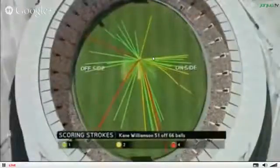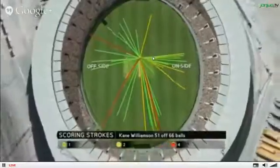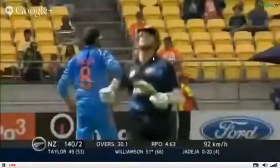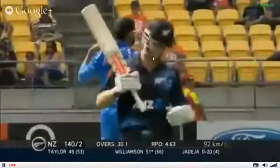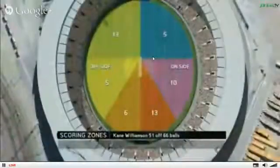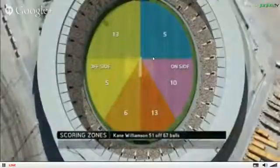Just the 3 boundaries in this innings. Plenty of green lines. Been able to pick up plenty of singles throughout the innings. And you just wonder whether today might be the day that he goes a bit further. Yeah, yet again, he's there in the 30th. All around the ground. Quite often you notice now with Kane Williamson, it's not a surprise the shots that he plays or the areas that he hits, especially when you're in such good form.